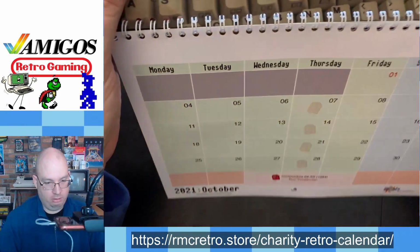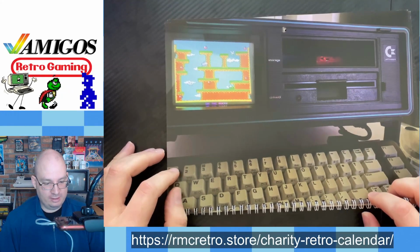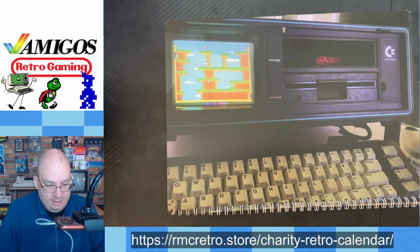October, we have the Commodore 64SX. This is on the short list of Commodore machines I would love to own. This is the portable, of course, C64, the luggable, if you will. The keyboard just snaps right onto the top of the case, and you've got your built-in tiny color screen. That tiny color screen, I'm sure, was something to behold when it was first released.